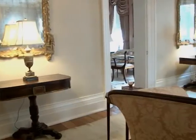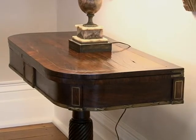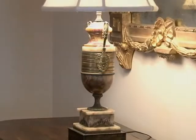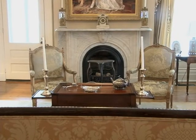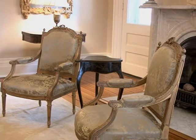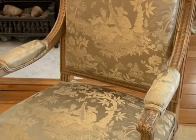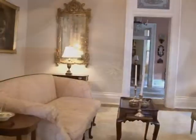Also in this room, there's a pair of rare English rosewood banded game tables. They have bronze ormolu and they are just exquisite. Each table is adorned with a marble lamp with, again, bronze ormolu that really shows the beautiful grain of the rosewood. In the center of the room, in front of the marble fireplace, are two Louis XV gilt wood carved fauteuils. These armchairs are very detailed in their carvings, and they are presented in a soft green tone-on-tone damask.